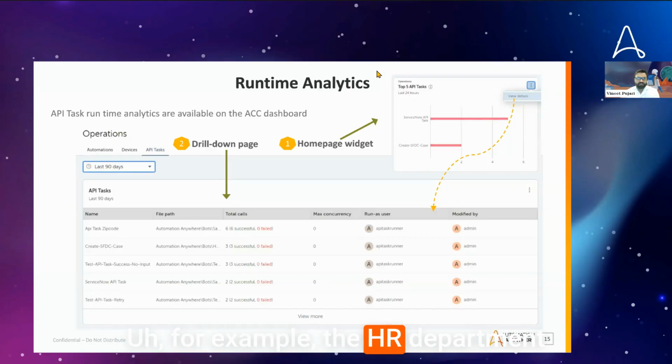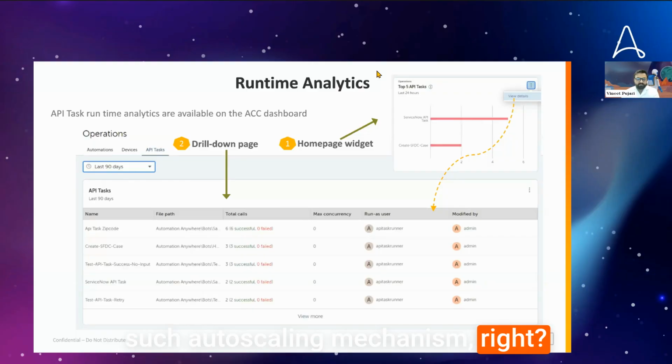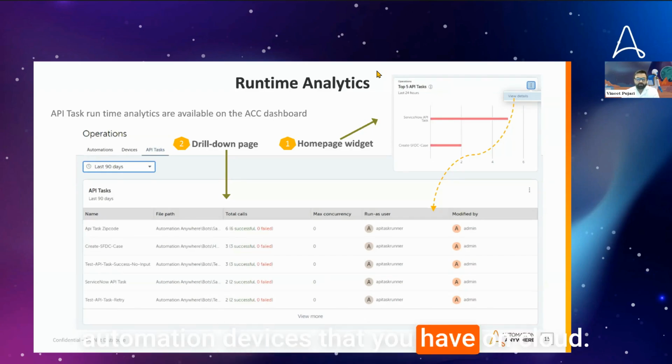For example, the HR department might be using certain API tasks between 9 a.m. and 11 a.m., right? And that is the time period when you want additional devices to be available for that department, right? So then you have an option in the control room to configure such an auto scaling mechanism. And then maybe between 12 noon and 2 p.m. they don't use that many devices on the cloud. So you can configure these numbers in the control room, thereby you can achieve more with the limited number of automation devices that you have on cloud.